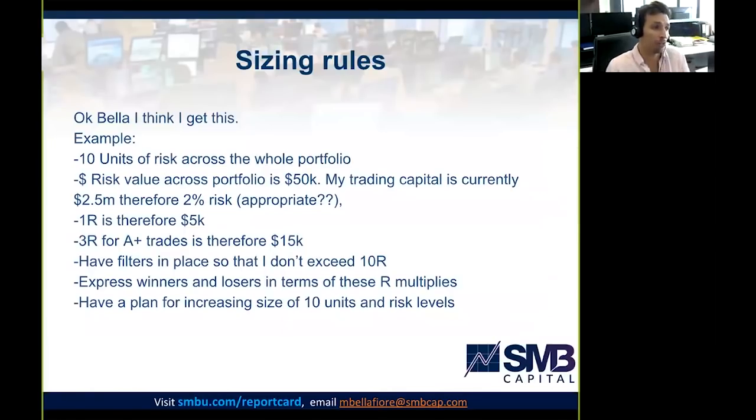Have filters in place that don't exceed 10R. So what I've built is an end of day template, which shows me what my current exposure is overnight on an ATR basis. And it tells me whether or not I am breaching that 10R multiple. Now, what I've been doing recently is really bringing back the overnight book. So I haven't even got close to that 10R. I want to try and really get better at getting big intraday and then dropping it back overnight.